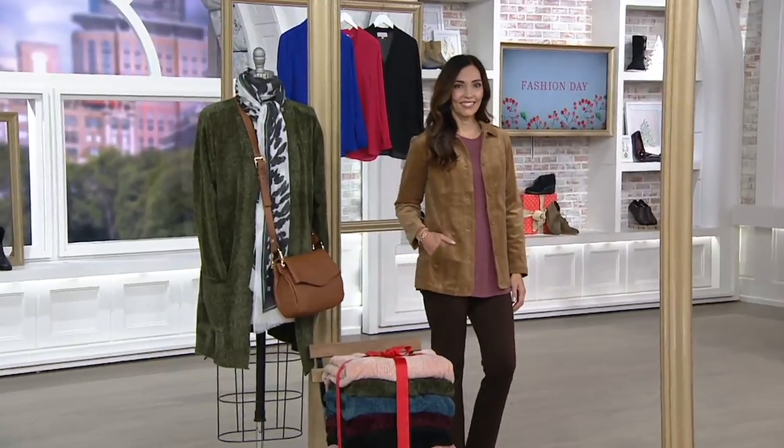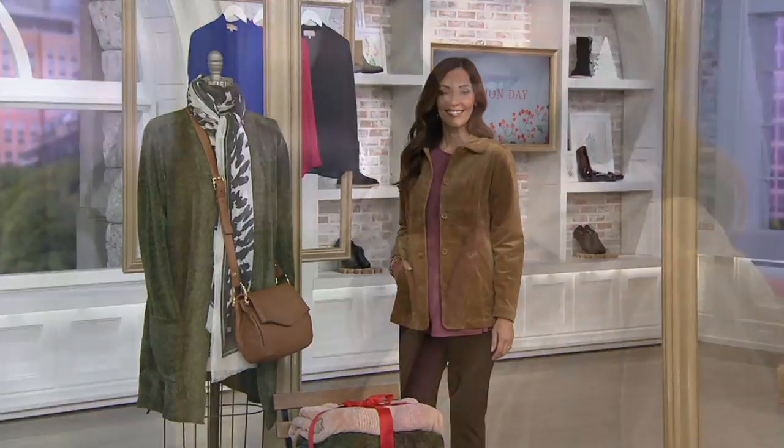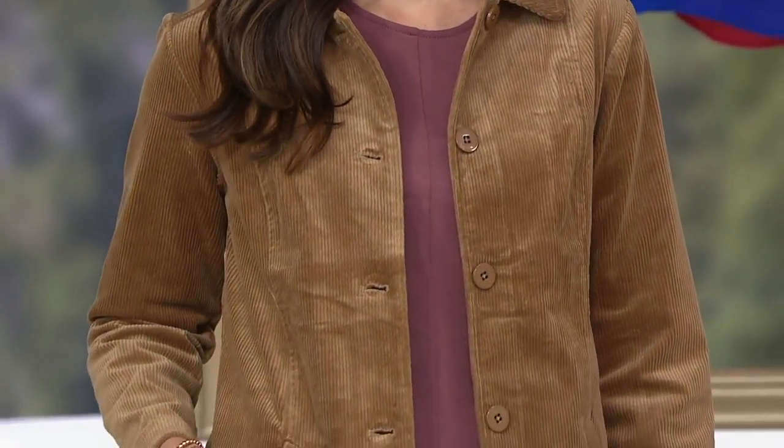The wide whale corduroy, love, love, love. Uh-oh, what size did I put on? Is this extra large? Because that might be too big. Yes. All right, so I'm going to put this on, but girls, it's not going to be this big on you. It's too big on you.